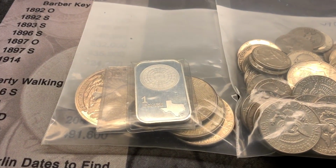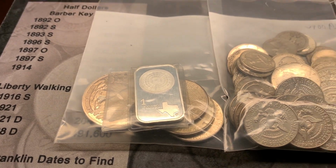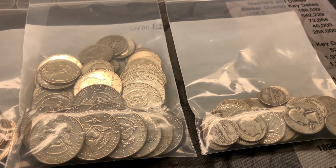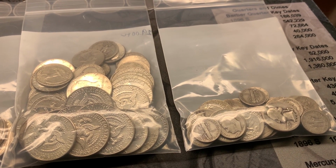I know that there is a nice SLQ date in there and some rounds and peace dollars, but most of that is junk silver, and it's just whatever he had at the time. Hopefully we have some good dates, some good condition coins in there.